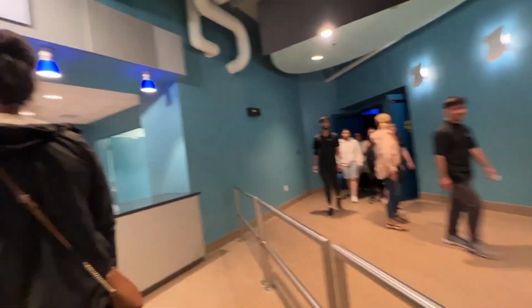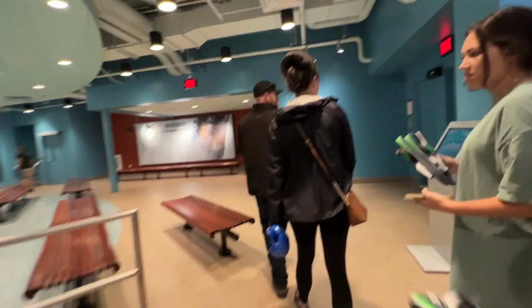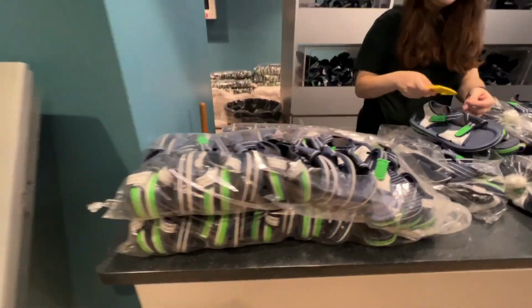I chose not to utilize these. I wore waterproof shoes, and I didn't trust myself not to break an ankle in those things. So it's totally up to you. It's not required that you use their shoes.